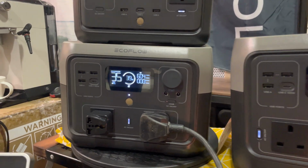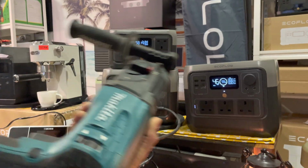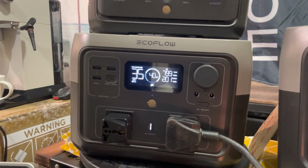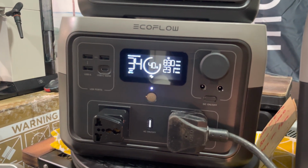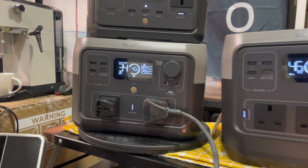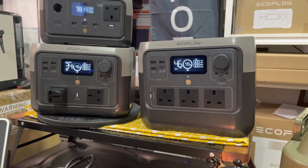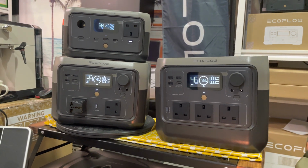So I'll show you the machine a little bit. This is the machine, a Makita drill. Let's do it. Ready, go. Alright, so that means the Makita drill has no problem, even on EcoFlow Max. All these heavy machines have been done.